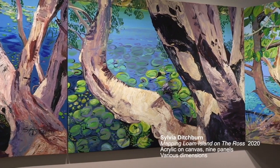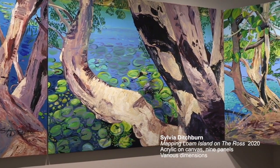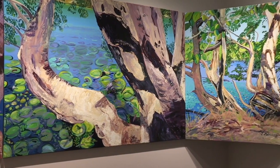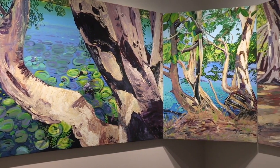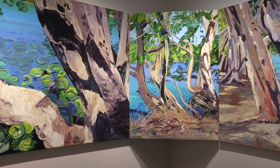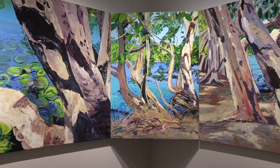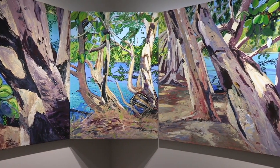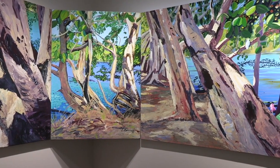When I decided to do it in the round, or the panorama, we came into the gallery and measured it up. Then Ken made the canvases for me. Then I had to prepare them all. And after that, I had to do the drawings. I did the drawing in pencil on the canvas.